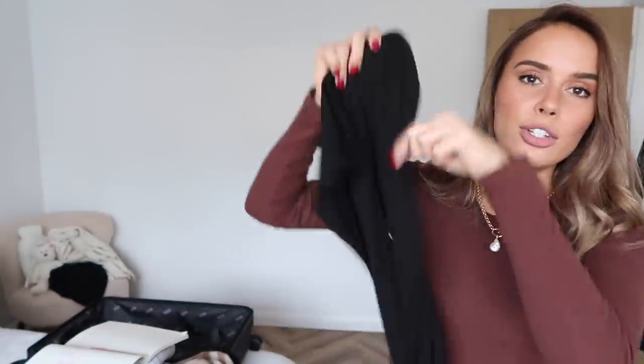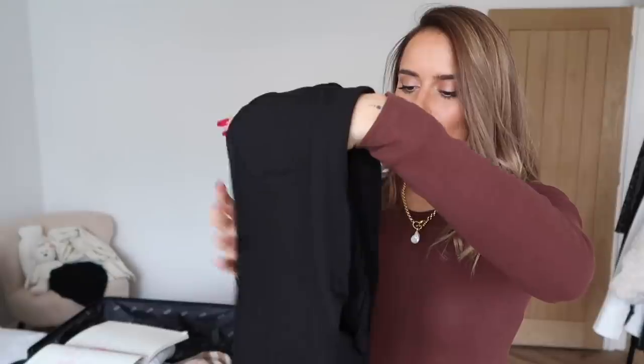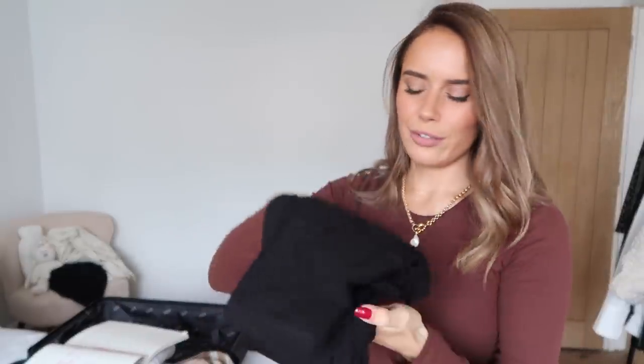And then I just got a two pack of leggings, just thinner cotton ones. These ones are great just to throw on with big oversized sweatshirts.